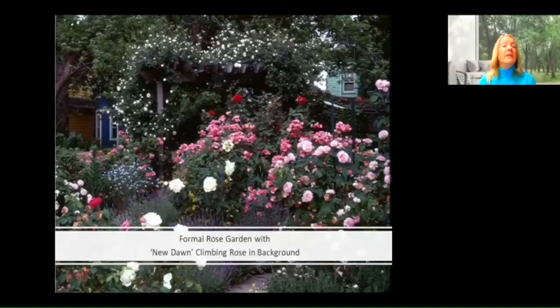New Dawn is the climber in the background. It is a heavy spring bloomer. The blooms of New Dawn, it's still one of the most popular roses because of its 3-inch shell pink or silvery pink flowers that have a sweet, sweet scent to them.